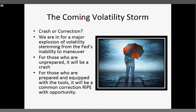And the title of this presentation is Crash or Correction. I'm going to skip to it right now. I'm going to tell you, for some people it's going to be a crash. Some people it's just a healthy correction. Okay, so I think we're in for a major bit of volatility. For those of you who are prepared, it's going to be a simple correction with huge amounts of opportunity. If you're unprepared, it's going to feel like a crash.